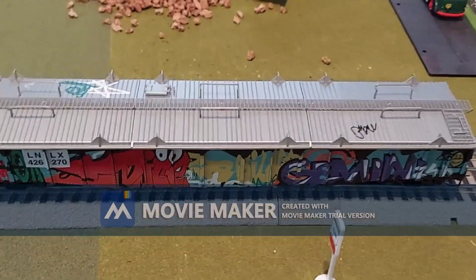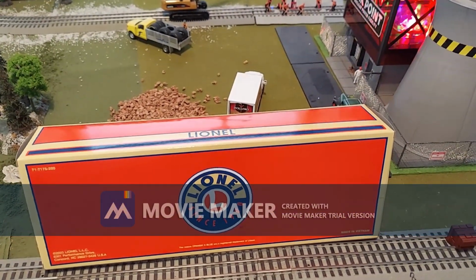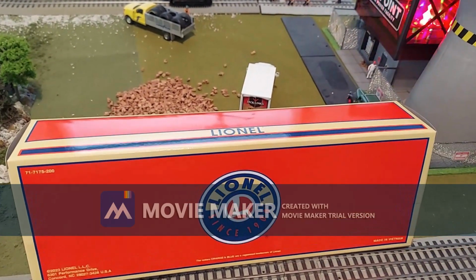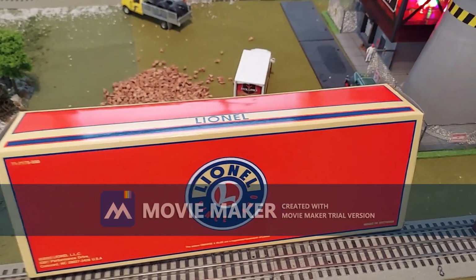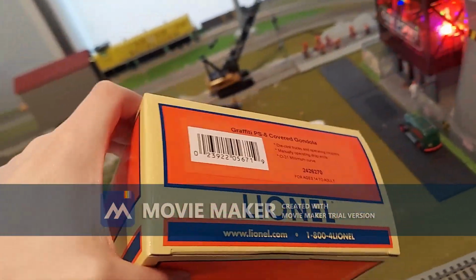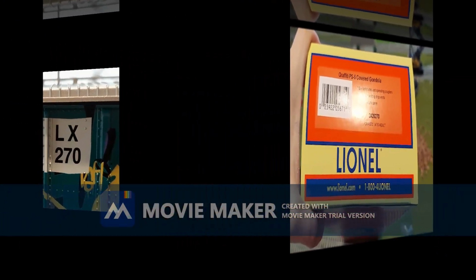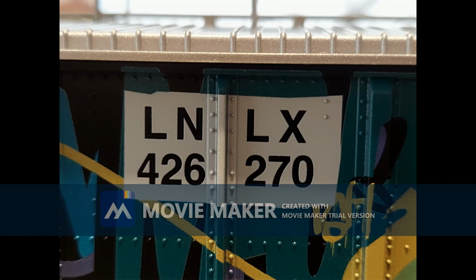Today I'll be recording another review. In this clip, we'll be looking over the LIONEL 3-rail, O-scale, PS-5 Gondola car from the year 2023. This particular gondola came out of LIONEL's 2023 Volume 2 catalog, and its stock number is 2426270, and it is in the Fantasy Graffiti paint scheme. But the LNLX reporting mark is completely non-existent.